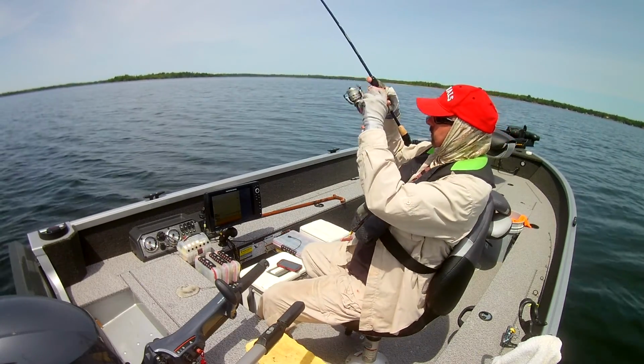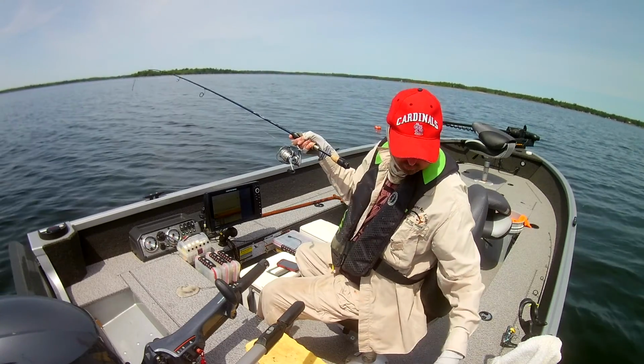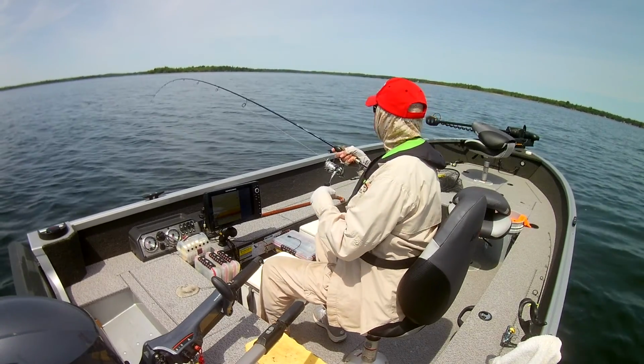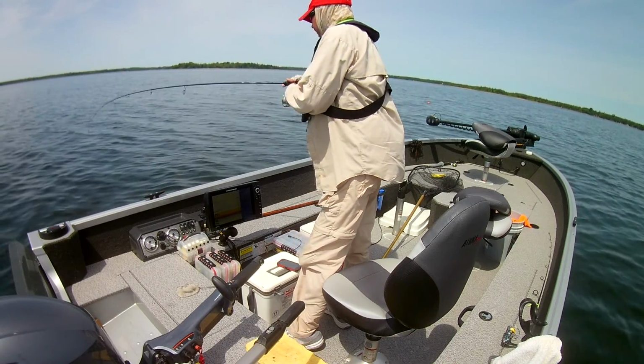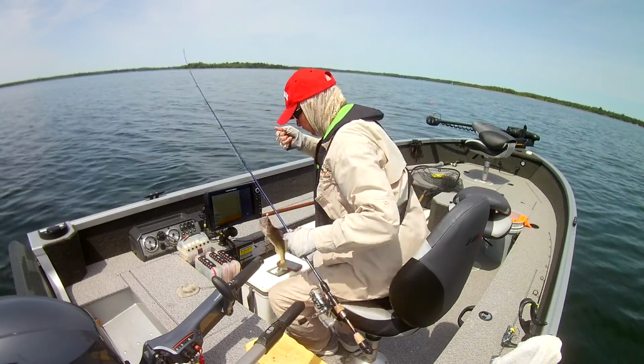There's another one. Otherwise, if you move any faster than that, you really need a heavier jig to keep your bottom contact. There he is. Nice one.